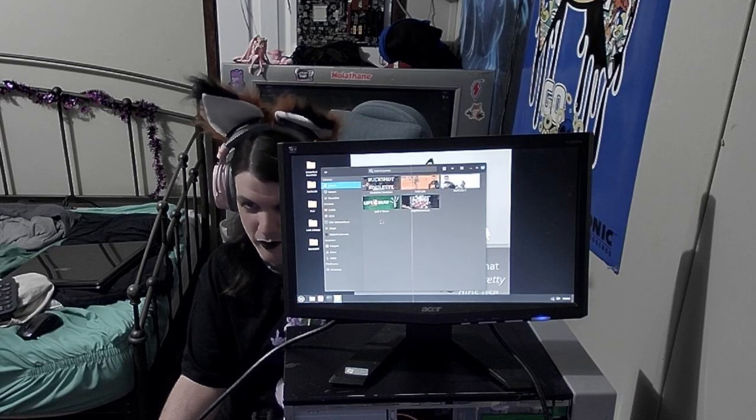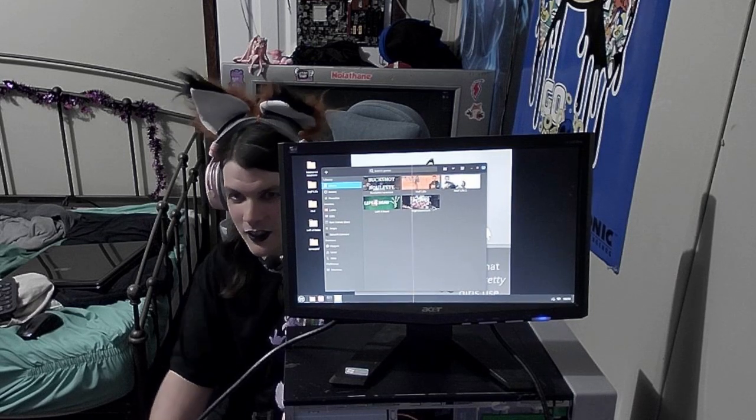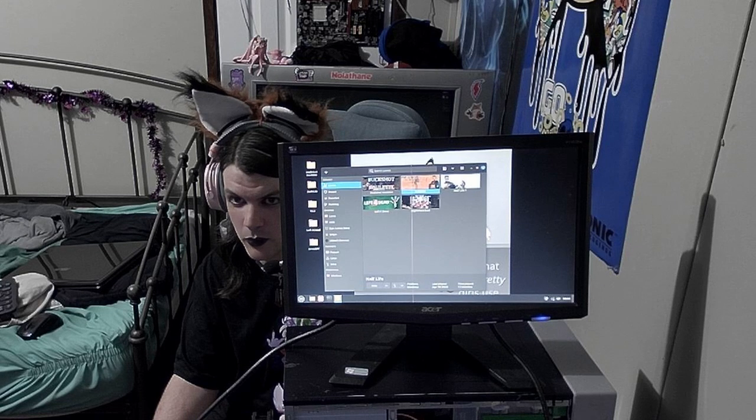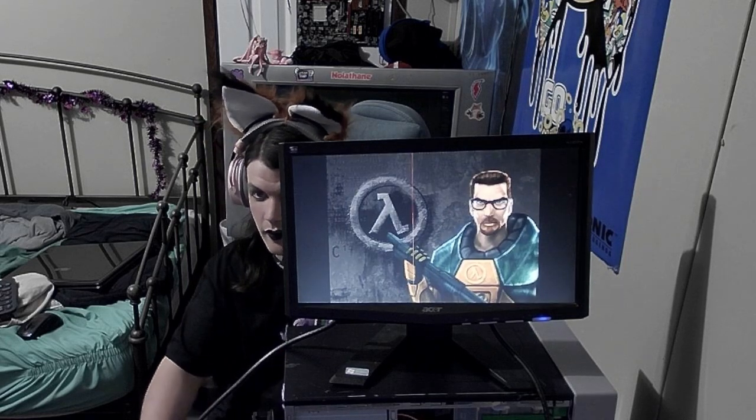It's interesting the way I have this positioned with the camera. Left and right is actually correct when looking at it through the camera. That was pretty handy. But yeah, I should be able to run this. And there you go.